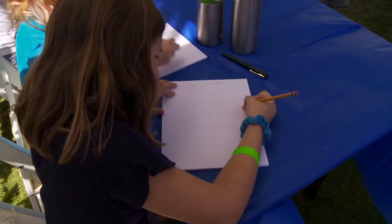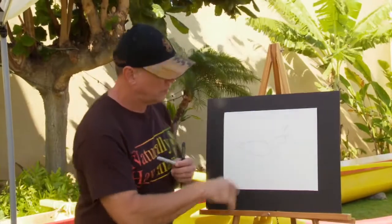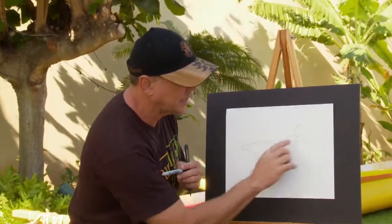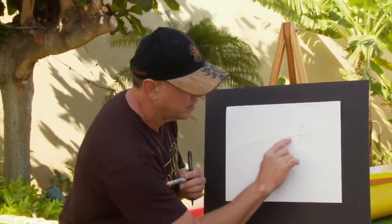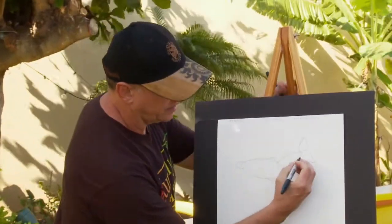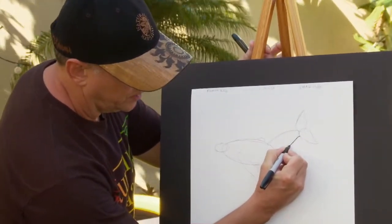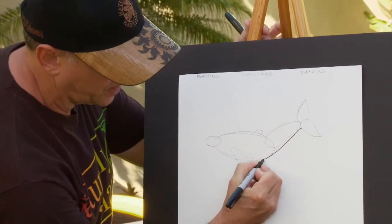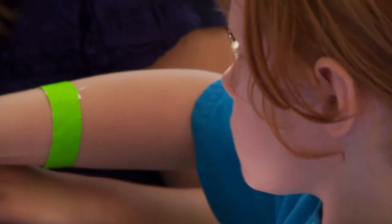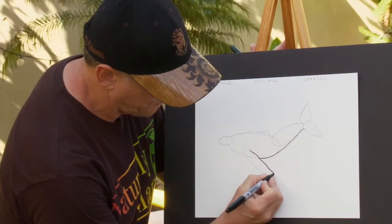And now we're gonna do the outlining, and this is where you folks bring your pens in. So now, gang, we've got this as our guide over here. We're not going to follow exactly inside these lines. Okay, now watch what I do. I'll take a line from the back of the tail, and I'll connect these two shapes and stop right at the fin, just like that, okay? Now, I'm going to start to outline the fin.